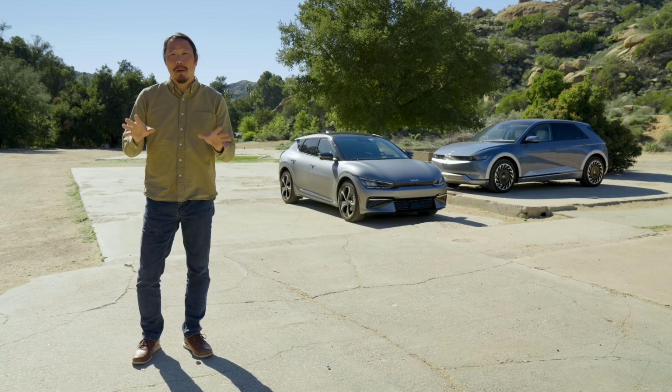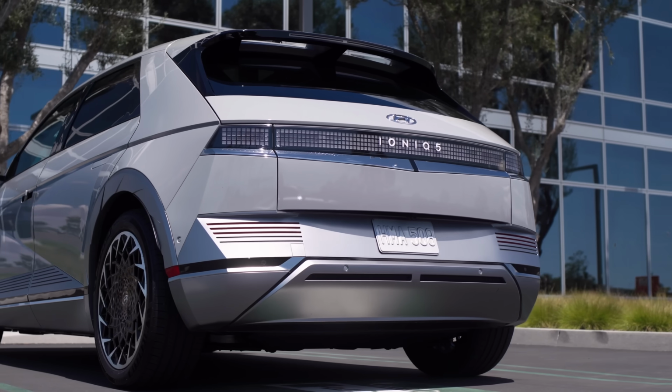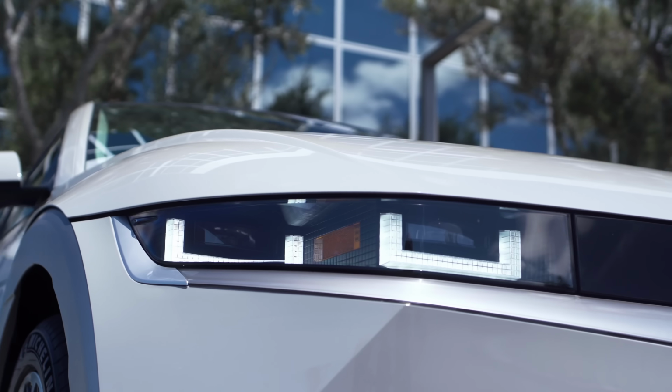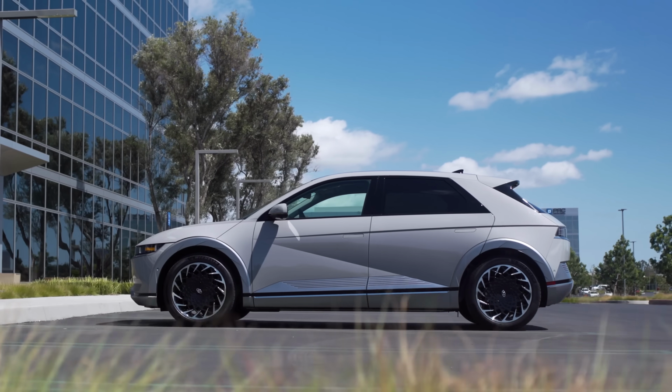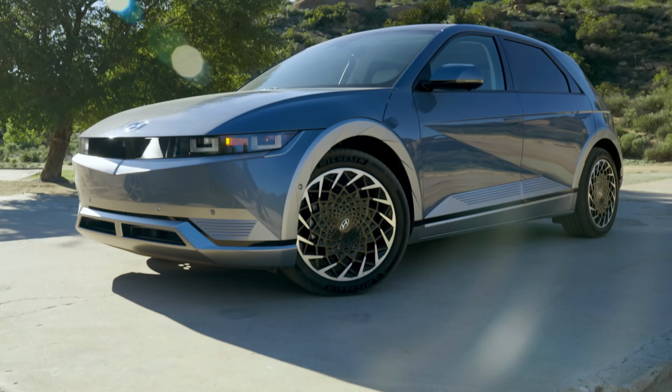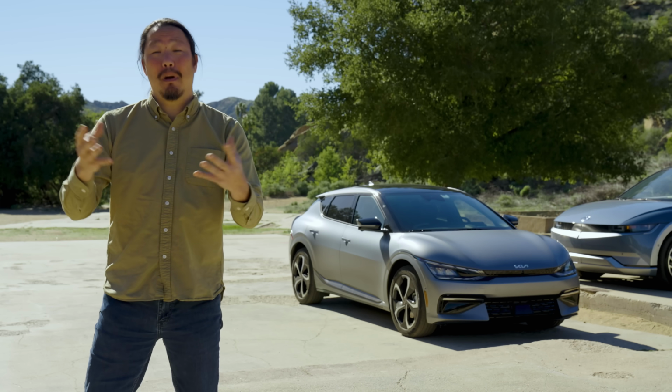As similar as the specs, performance, and range are between the Hyundai Ioniq 5 and Kia EV6, deciding between the two comes down to personal preference. Now, I can see how the funky design of the Ioniq 5 will draw in shoppers, and I'm all for it. I personally think it's one of the cooler designs to ever come out of Hyundai. But the Kia EV6 has got my vote.